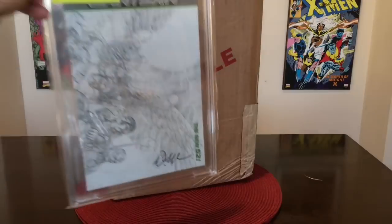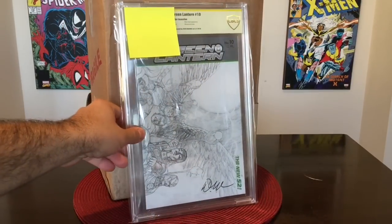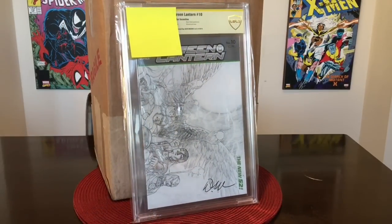Next book right here is Green Lantern #10. Now, I know some of you guys might be like, dude, show us the keys. Where are the keys at? Blah, blah, blah. Guys, collecting is not always about keys. It's just always about what you love to collect. Collect what you love, which is what Jesse always says.